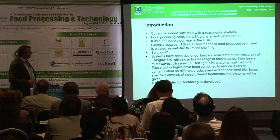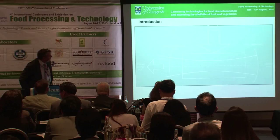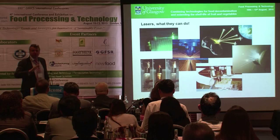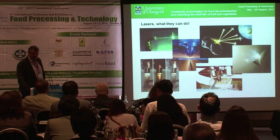So that's a schematic of a laser. I'm not sure if you can see that. I'll skip over that fairly quickly. These are some of the advances, or some of the things we're looking at with lasers. So one area is laser asteroid deflection, for example, which obviously is not relevant to today's topic. Laser combustion, laser cleaning, and those types of processes.